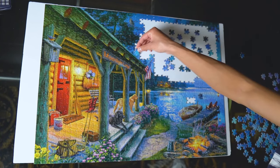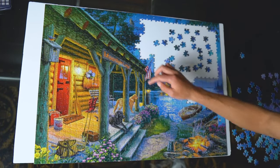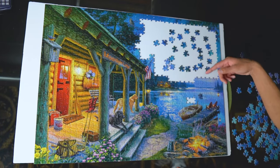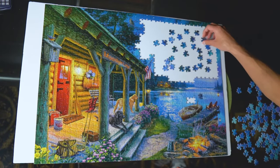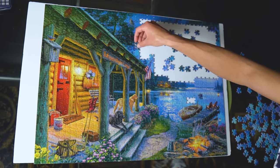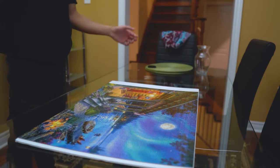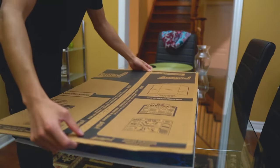I'm really proud of completing this puzzle, and I honestly didn't know what I wanted to do with it. So I put up a poll on my Instagram and I asked you guys whether I should keep it how it is or if I should take it apart just in case I wanted to complete it again in the future. And you guys voted to keep it, which I was kind of happy for because I spent 10 hours doing this puzzle. I don't want to just take it apart. And luckily I built the puzzle on a board, so it was pretty easy for me to keep it together.